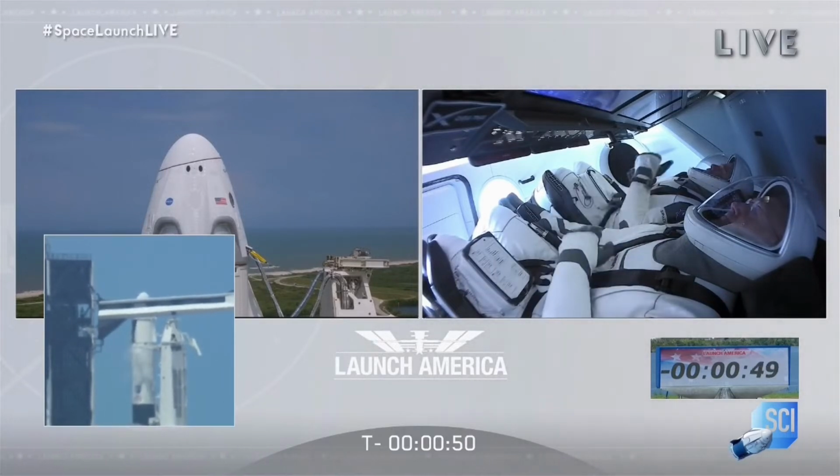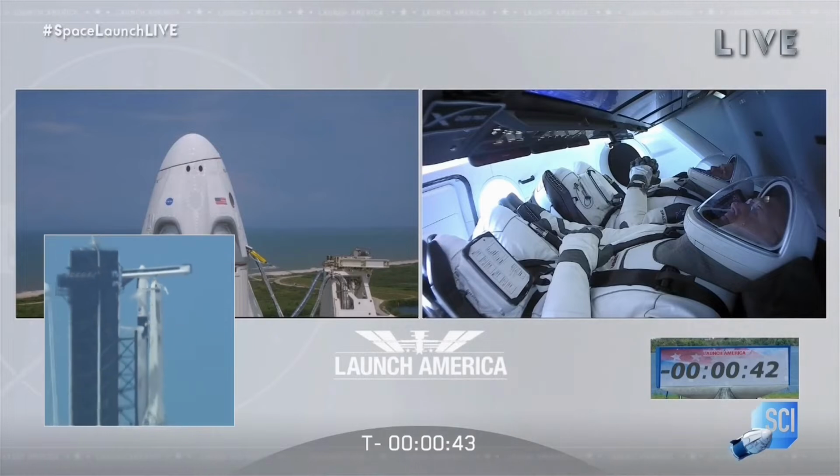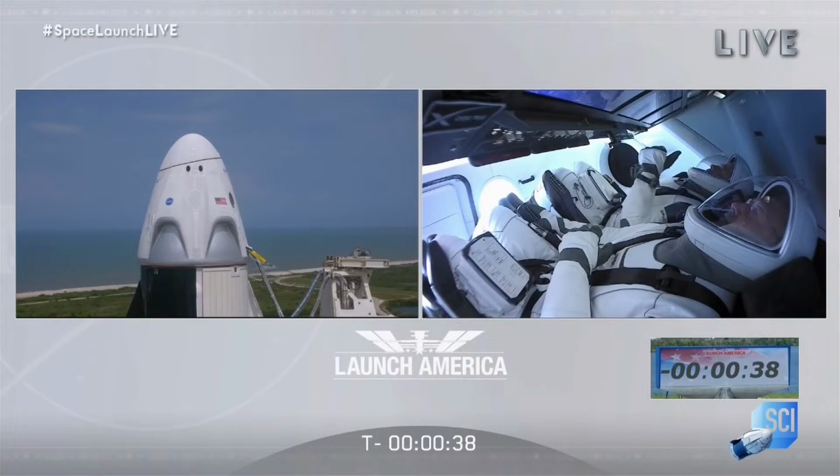You've heard it all there. They are armed for launch. The fueling is done. Now 45 seconds comes Dragon, the go. SpaceX, go for launch. That is the launch director. They are ready to go.